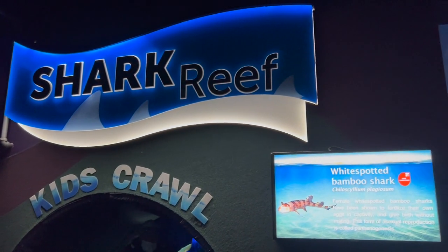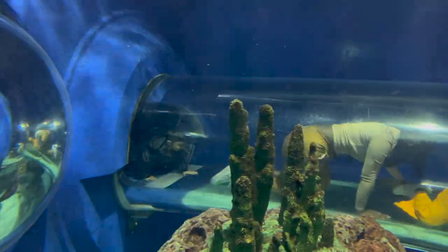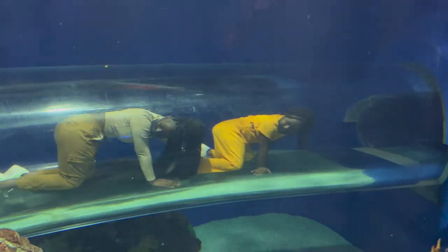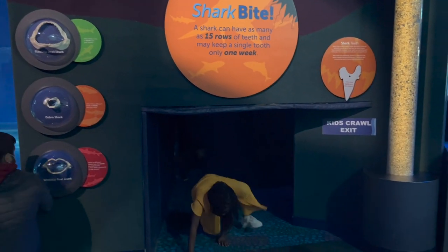Shark Reef Kids Crawl section offers fun activities for both kids and adults. They can crawl through a glass underwater tunnel to come out on the other side, which is a very fun activity to do.